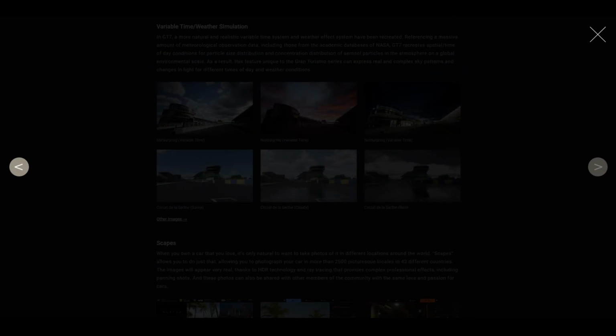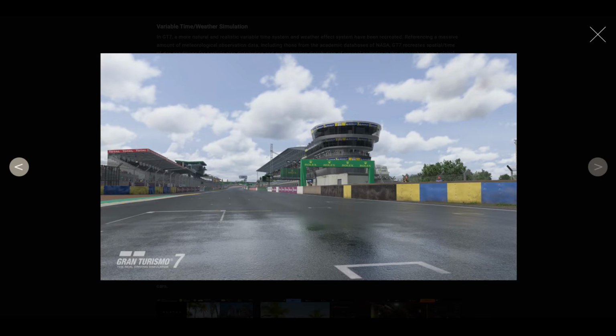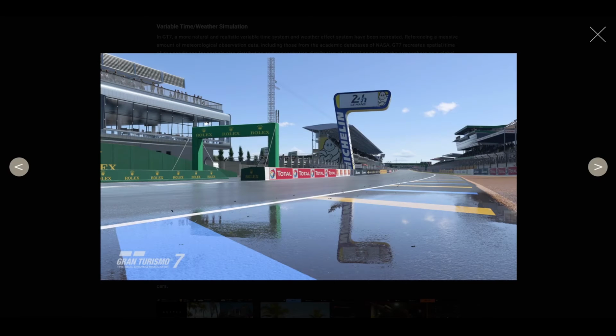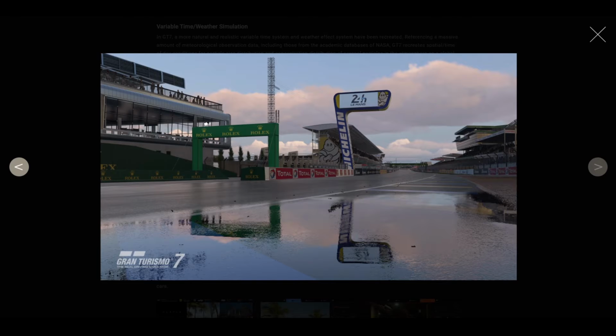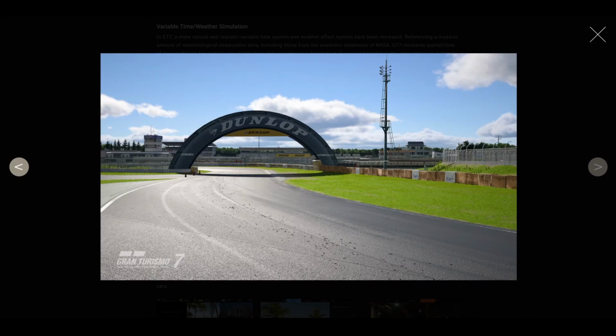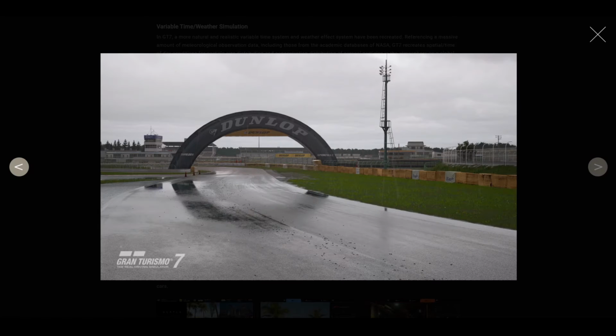I can't imagine this will be too noticeable in the short form racing, other than from one race to the next, time, weather, and track conditions may vary, but I'm really excited to see how this performs in endurance racing, where from 1 hour to the next in a real world race, seasons can literally change. Let's hope that GT7 can replicate this in an interesting and immersive way like no other game out there.